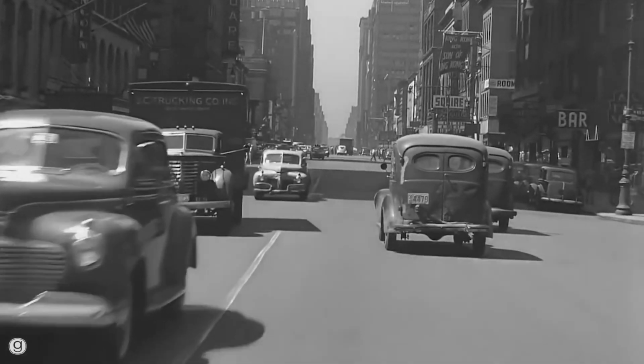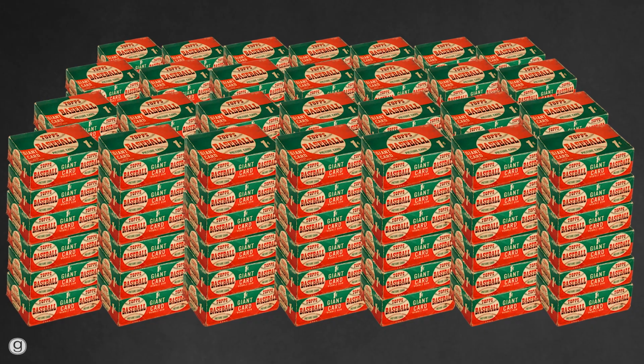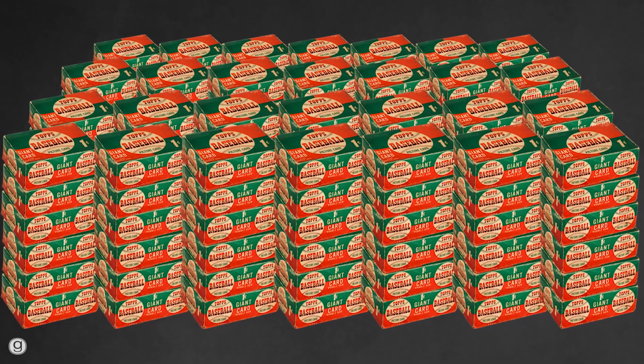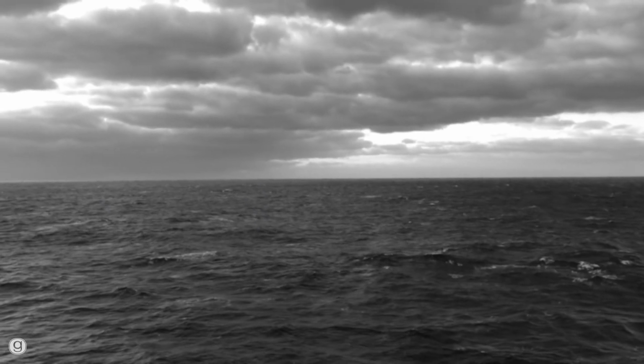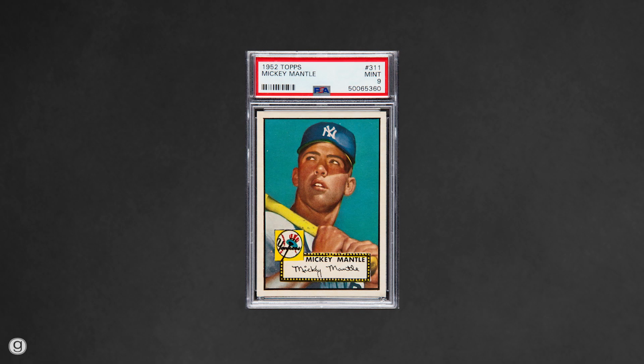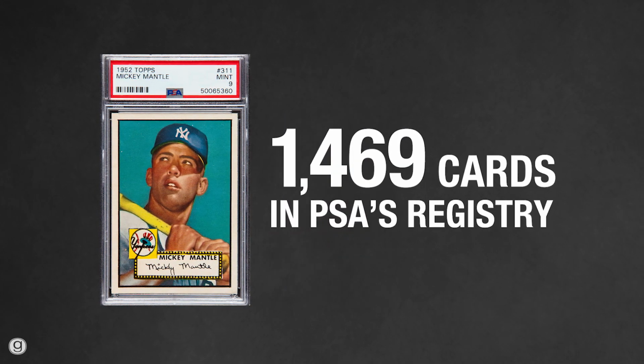To illustrate just how rare these items are, let me tell you a short story. Sometime during the 1950s, Cy Berger, the head of Topps, took the excess of the iconic 1952 line, put them on a barge, and dumped them in the Atlantic Ocean. Because of that, there are only 1,469 Topps 1952 Mickey Mantle cards in PSA's registry.